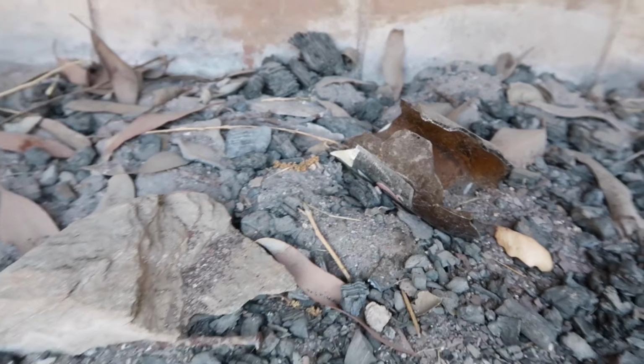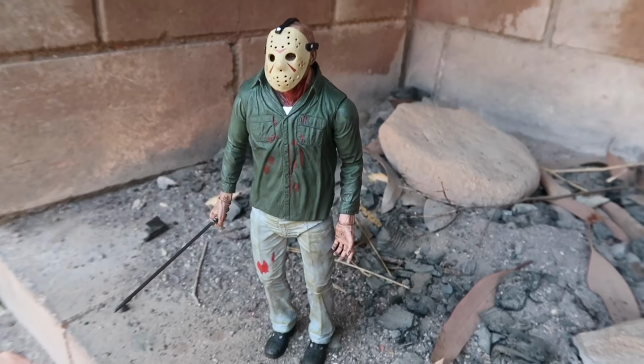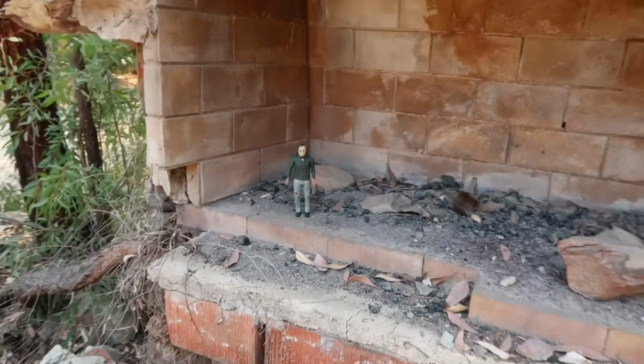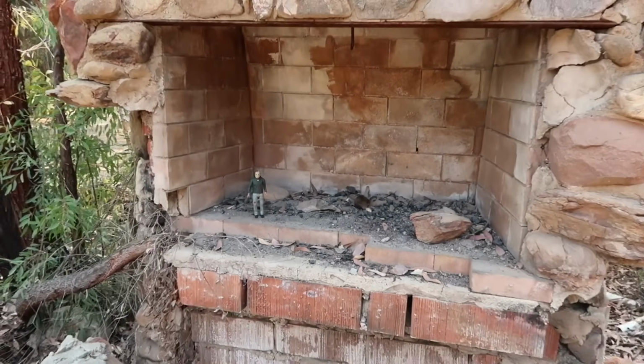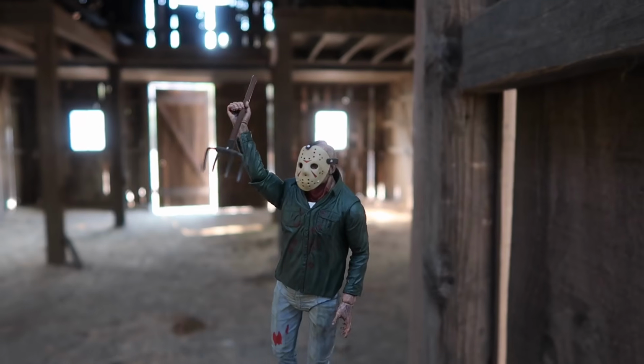He doesn't want anyone partying out here. He's got his hot poker ready, stationed at the fireplace as well. Beware. Beware.